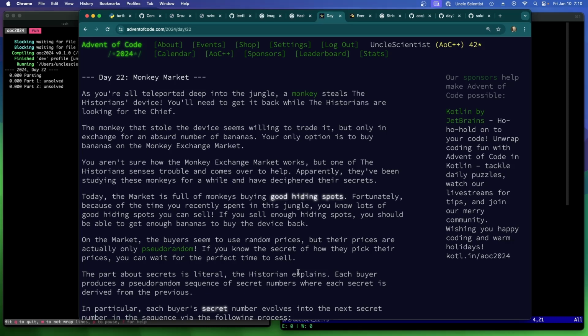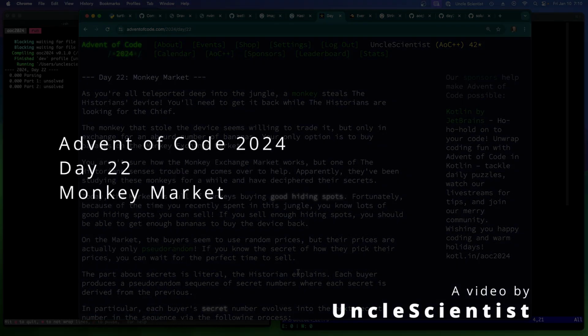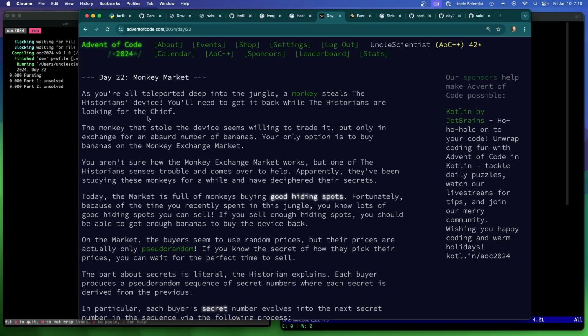It's called Monkey Market. As you're all teleported deep into the jungle, a monkey steals the historian's device. You'll need to get it back while the historians are looking for the chief. The monkey that stole the device seems to be willing to trade it, but only in exchange for an absurd number of bananas. Your only option is to buy bananas on the monkey exchange market. You aren't sure how the monkey exchange market works, but one of the historians senses trouble and comes over to help. Apparently, they've been studying these monkeys for a while and have deciphered their secrets.